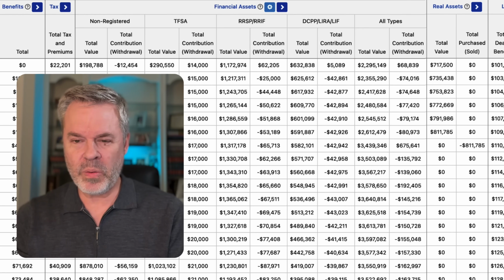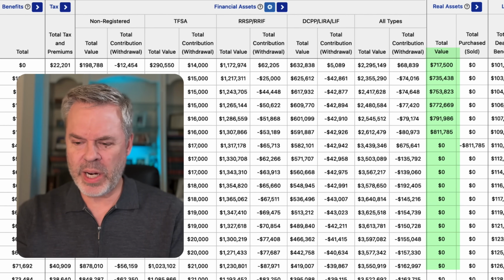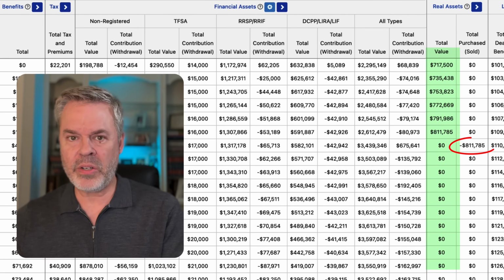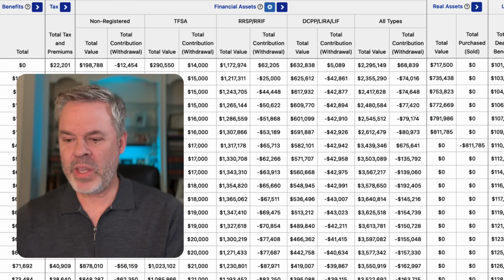Then they sell their home, and if you track down the next column, it says real assets, that's their home. If we track down to age 65, they sell their home, and they're putting $811,000 into their investment accounts. I'm going to show you where it goes in just a minute. They have a nominal amount of life insurance that they're carrying through their life, mostly for final needs. And on the far right side is really just what their estate balance is going to look like. That is a financial plan.